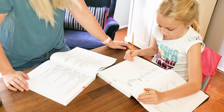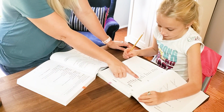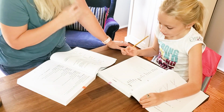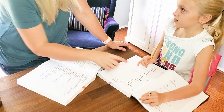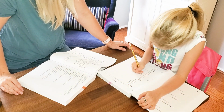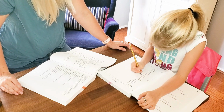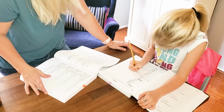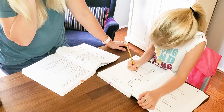Where do you eat? Here, inside, downstairs. I do eat inside, but more specifically downstairs. Okay, so I eat downstairs. Good choice. Downstairs is an adverb that tells where you eat.